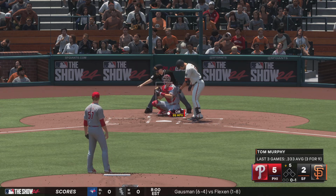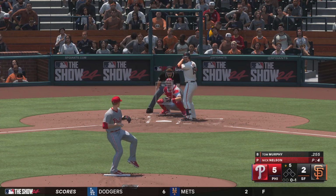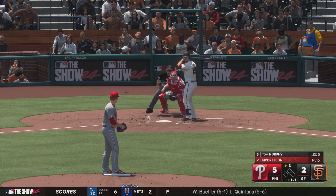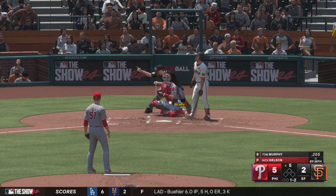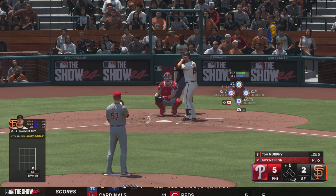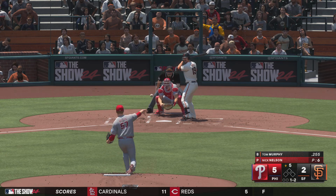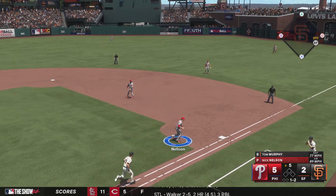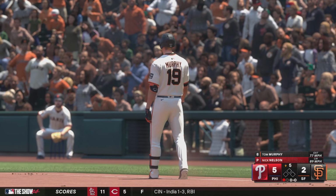Nelson, 6'1" righty, 205 pounds, and he was drafted in the 4th round back in 2016. Next offering way off the plate. There's a strike. 1 ball, 2 strikes. That one to first. The flip to the pitcher covering, and that's the first out in the bottom of the 5th.